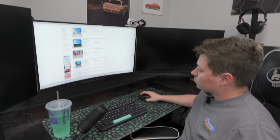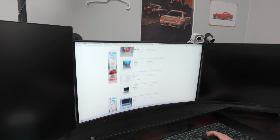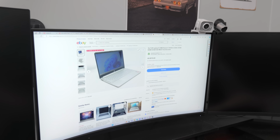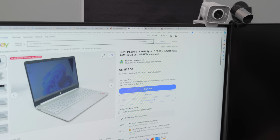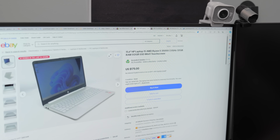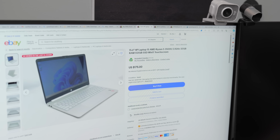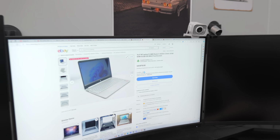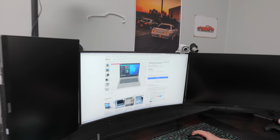So you're doing some market research to see if this laptop for $200 is still good, and what kind of deals did you find? So we got this one here, which I think is pretty much the same one. 15.6 inch screen, 3500U, 32 gigs of RAM, 512 gig SSD, Windows 11 touchscreen for $175 plus $10 shipping. Now it doesn't come with the AC adapter, but we'll just say that's 20 bucks more. The RAM's crazy. Yeah, the RAM's wild.